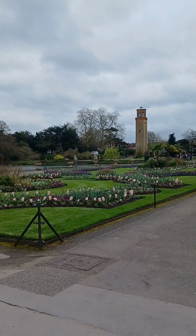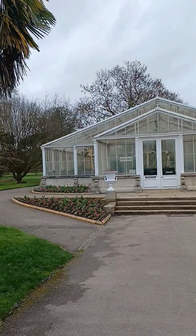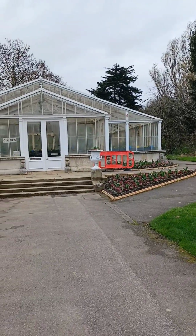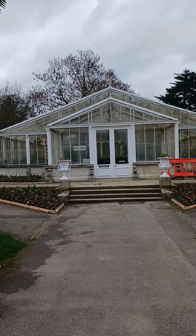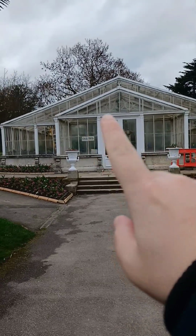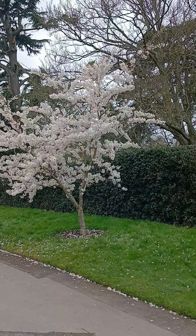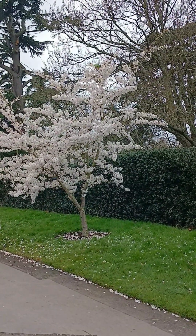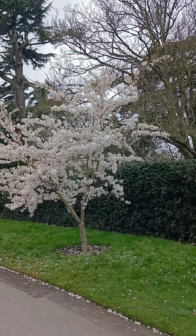Look at that tower, you will see it on the postcards as well. Next to the main entrance you will find the water lily house, and this is the most beautiful one at summertime, but right now in March it's closed, and you can see a ladder there. Top of the tree you see a parrot, a green parrot, picking the flowers.